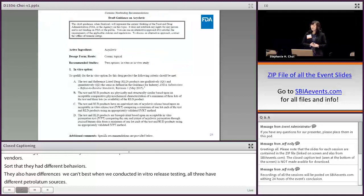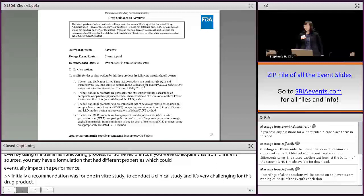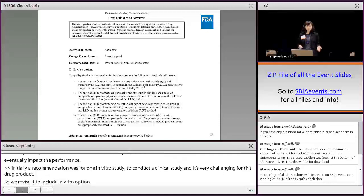Late last year, we revised our product-specific guidance on Acyclovir Cream. Initially, our recommendation was for one in vivo study, a clinical endpoint study, but that study is very challenging to perform for this drug product. So we revised it to include an in vitro option. To qualify for the in vitro option, your formulation has to be Q1, Q2 compositionally the same, and you also have to show equivalence in Q3, so similarity in the microstructure.